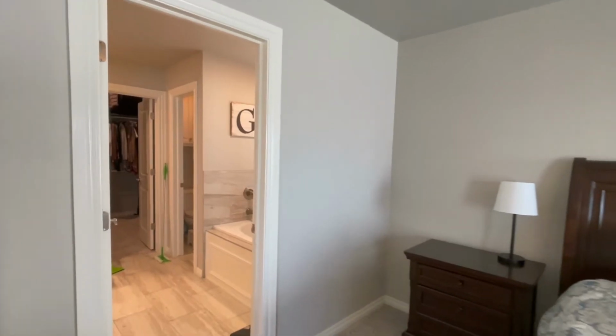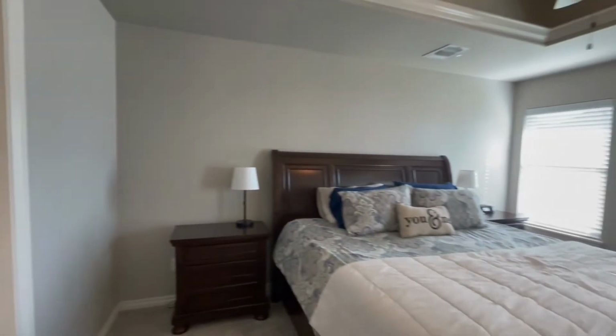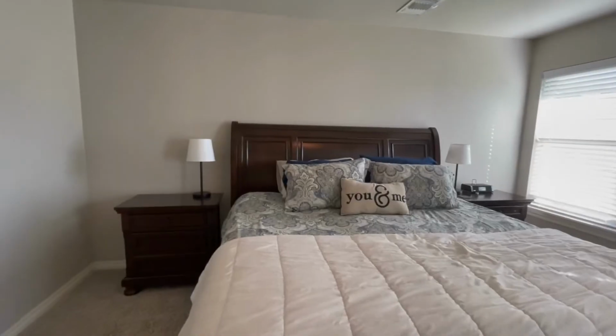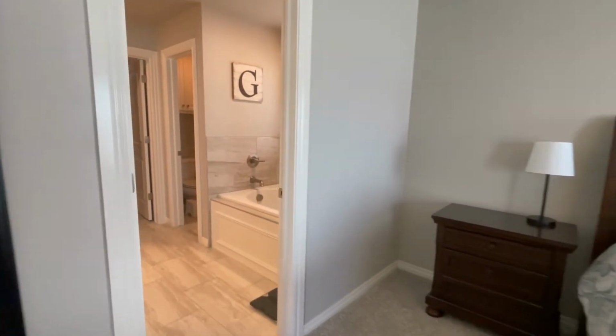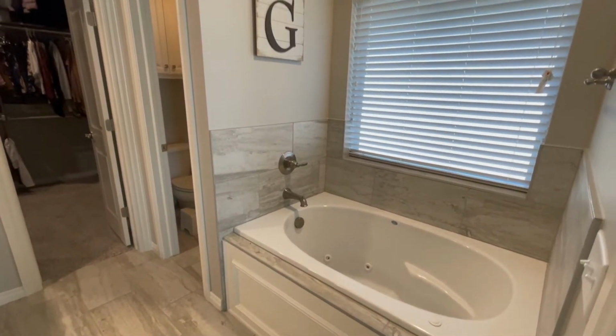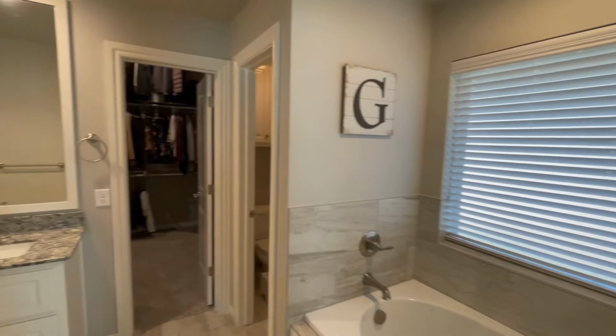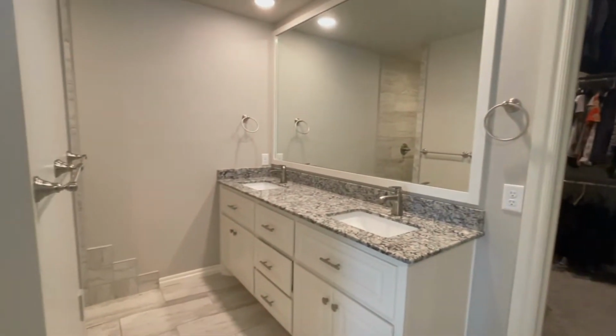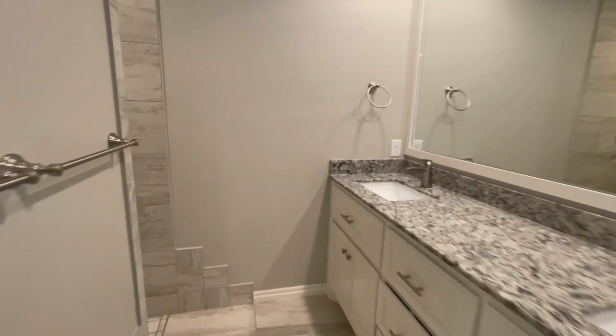The primary bedroom sits separately from the two hall bedrooms and study. I know this will be your own personal haven. The tray ceiling and view of the backyard are icing on the cake of this primary suite. The bathroom includes a jetted tub, doorless walk-in shower, roomy vanity area, and separate walk-in toilet space.